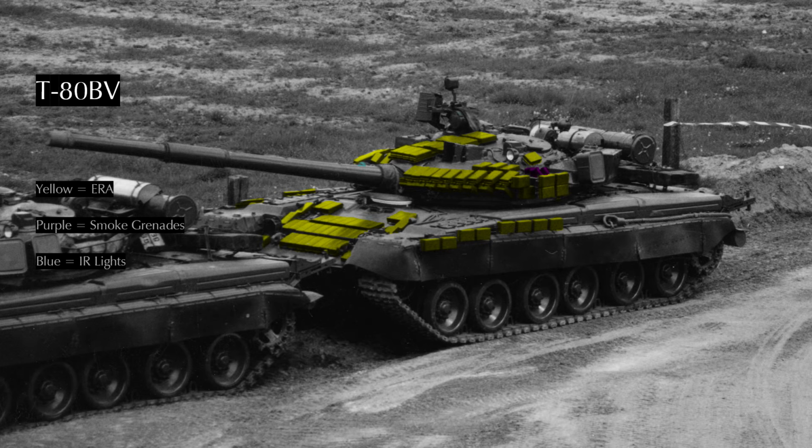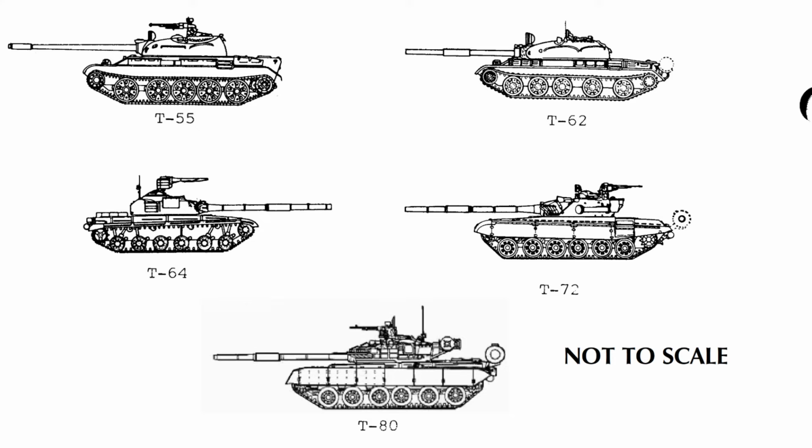The ERA bricks are highlighted in yellow, the IR lamp in blue, mostly masked by the gun. The smoke grenades are in purple, and note the suspension, which is not quite a T-72, the road wheels are a bit small, and not quite a T-64, it's properly designed. For the rivet counters, the easiest way to note it is the 3 close pairs of road wheels, equally spaced.